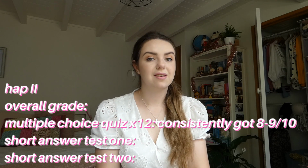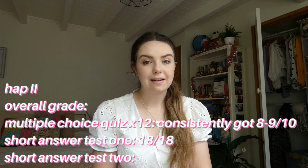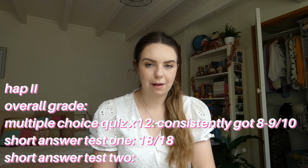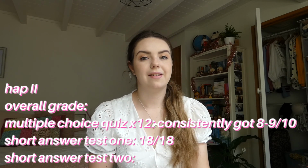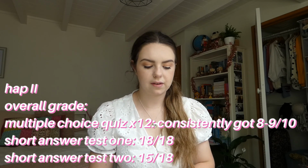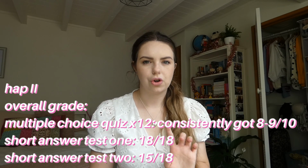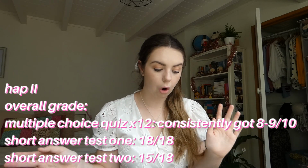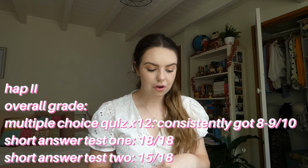For my first short answer test question paper, I got 18 out of 18, which is an A+. And then the other paper was the short answer test 2 paper, and I got a 15 out of 18 on that. So I think that either is like a B+ or an A-. I'm not too sure, but that's what I got. And overall for human anatomy and physiology 2, I got an A.